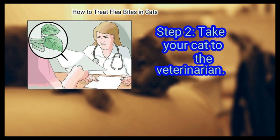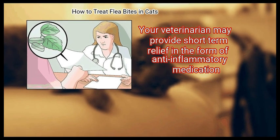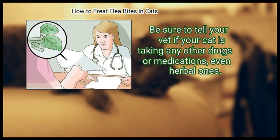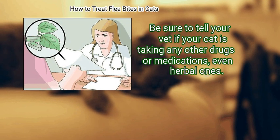Step 2. Take your cat to the veterinarian. Your veterinarian may provide short-term relief in the form of anti-inflammatory medication. Be sure to tell your vet if your cat is taking any other drugs or medications, even herbal ones.